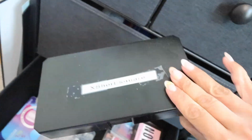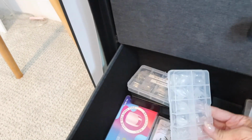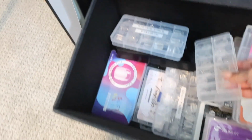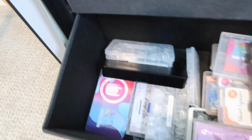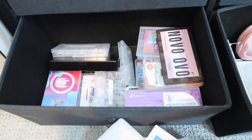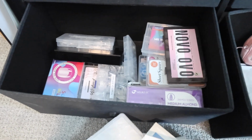We have some, I don't know what brand this is, but it just says extra short square. We have sculpted short square. These are all just short nails in here. So, God, there's a lot. And those are more full cover soft gel tips. But that's not the end of my nail collection. Let me bring you to the other section of nails in my room.